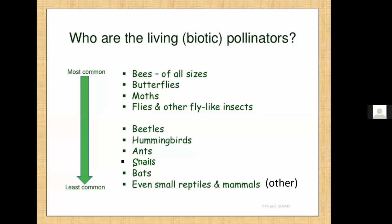So who are the pollinators? The most common, as you can see in the top of the slide, bees of all sizes. And then as you go down, we'll hit each one of these quickly from the most common to the least common. You've got butterflies, moths, flies and other fly-like insects, beetles, hummingbirds, ants, snails, bats, and even small reptiles and mammals. So pretty cool. I think I hit all the categories.